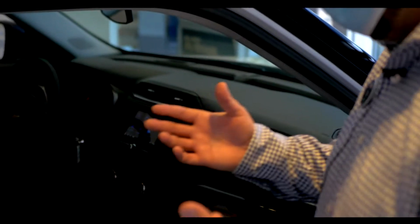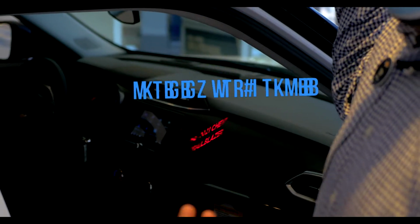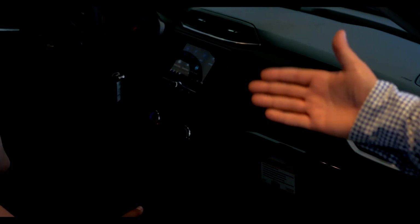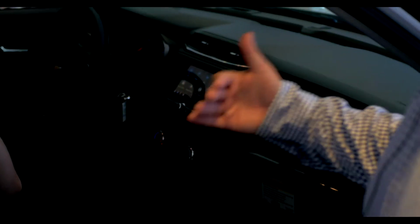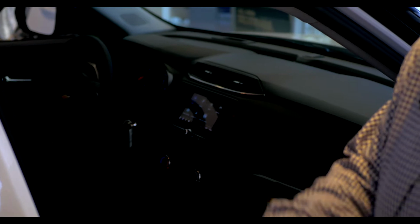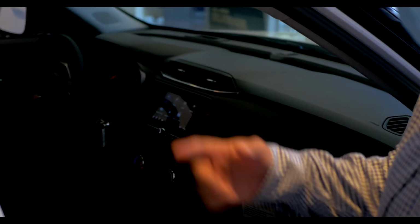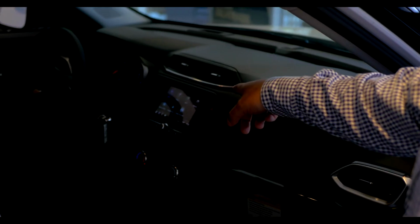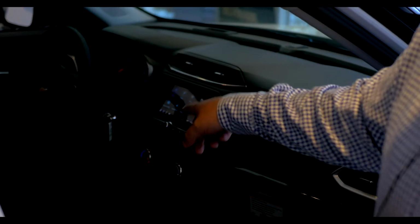How many of your customers use Alexa at home, or have quite a few, right? So one of the things that you have built in here as well, if you get the RS or Active with the technology package, is you get the capability of having Alexa already built into your radio. Oh, really? So if you want to create a grocery list, shopping list, if you have it programmed at home to have Alexa turn on your lights at home, you can actually do all that through your car, right from your vehicle as you're driving down the road.